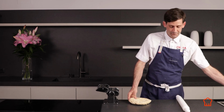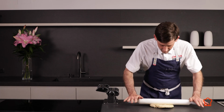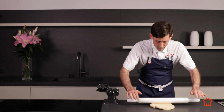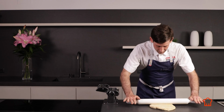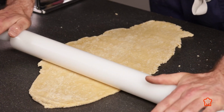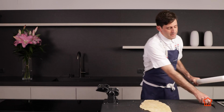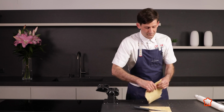And take it out, and I'm going to start to work on it with a rolling pin. Here what I'm trying to do is get it just thin enough to work through the first opening on the Italian machine. So when we think we're thin enough to get through the first opening, I'm going to cut the noodle dough in half to make it a little bit more manageable.